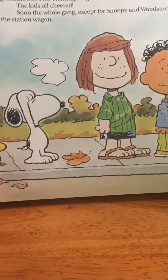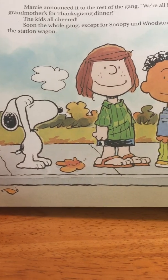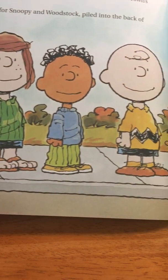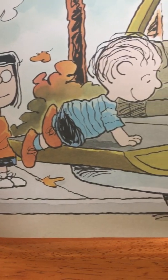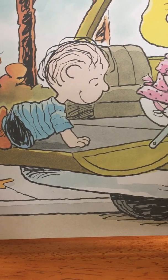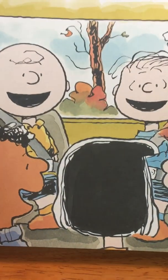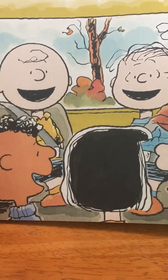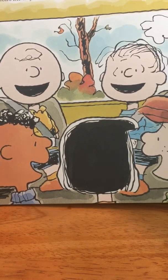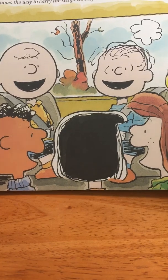Marcy announced it to the rest of the gang. "We're all invited to Charlie Brown's grandmother's for Thanksgiving dinner." The kids all cheered. Soon the whole gang, except for Snoopy and Woodstock, piled into the back of the station wagon. In the car, the kids sang, "Over the river and through the woods to Grandmother's house we go. The horse knows the way to carry the sleigh through the white and drifting snow."